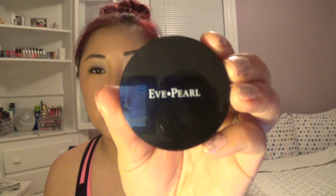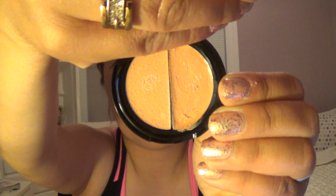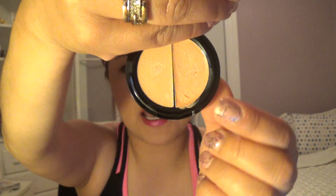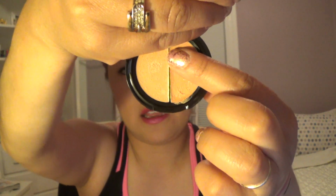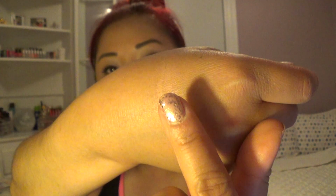And the last product, I saved the best for last, and this is the new concealer I've been using recently, I believe for the past 3 or 4 days, and it is the Eve Pearl Dual Salmon Concealer in the shade Light Medium. This is what the packaging looks like, and this is what the product looks like. This is the light side, and this is the medium side, and I barely touched it, and look how much product I have. And I'll swatch it for you.